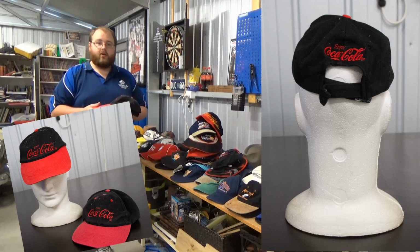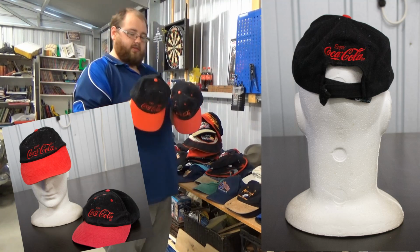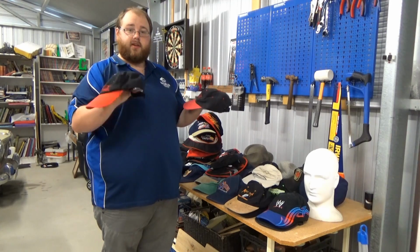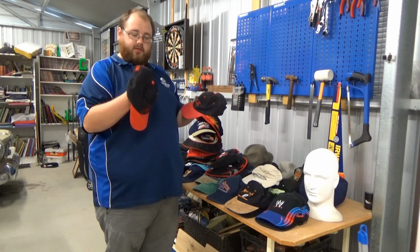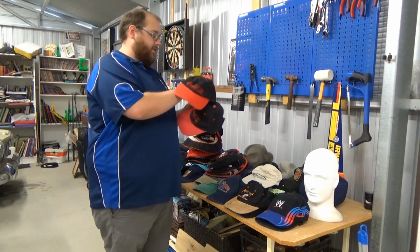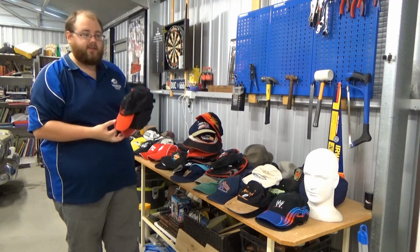Got a couple Coca-Cola hats. Enjoy Coca-Cola, they're both the same. No, they're not. Scratch that. I've got a couple Coca-Cola hats. One's got Enjoy Coca-Cola on the back, the other one doesn't. They're promotional hats that I've probably received from my father.